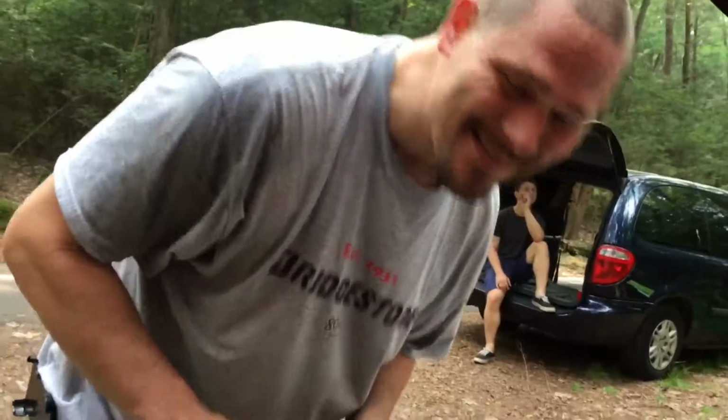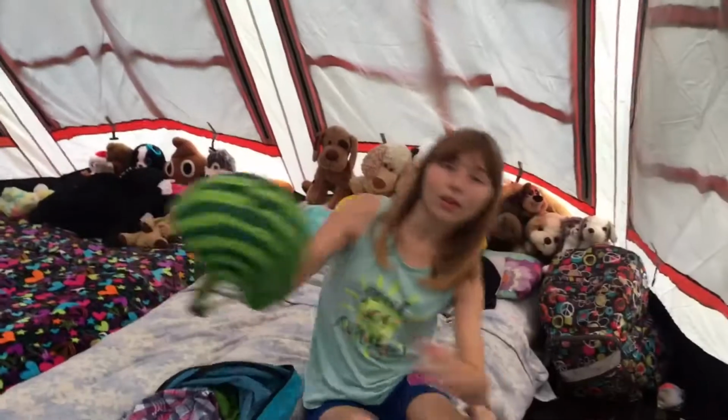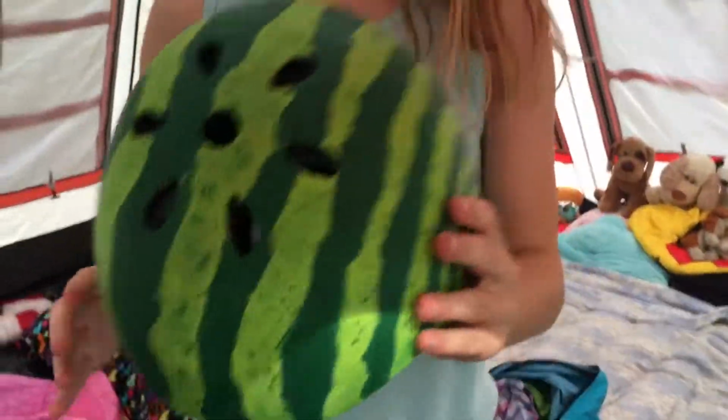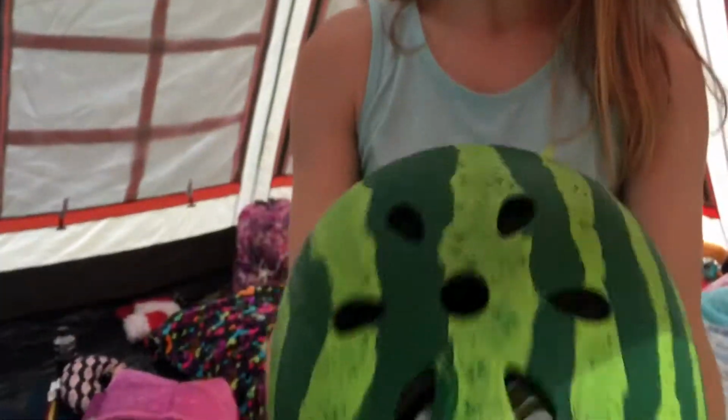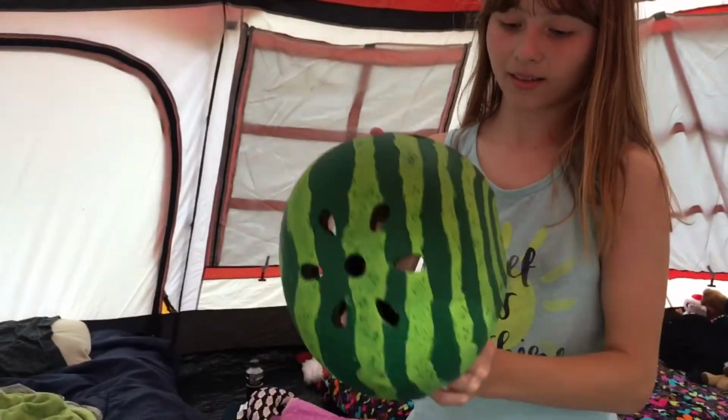Hi. Hi. Show them our campsite. Mom, show them our campsite. Here, I'll be your tour person. Hi. So basically, show. Want to look at my helmet? Oh my god, yes. I made this. It's a watermelon. She painted it all by herself. It's so cool.